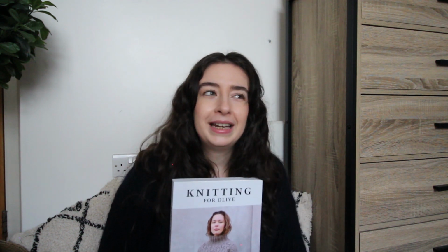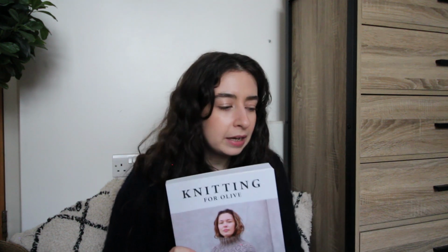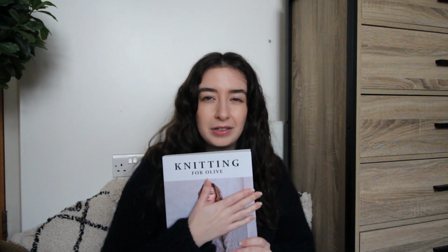I'm hoping maybe in a year, as we get towards next winter, I might be in a position to give something like that a try. We'll see how the knitting skills progress over the next few months. But this is a really lovely book. I do think I recommend it for Knitting for Olive patterns.